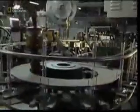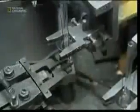Next, the internal workings of the bulb are constructed. Like an ordinary light bulb, the fluorescent tube also contains a filament, which carries an electrical charge. This filament must be put together so it can be fitted inside the phosphor-coated tube.